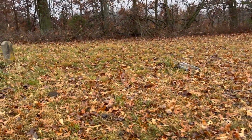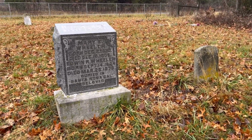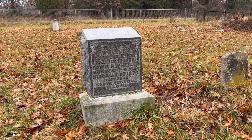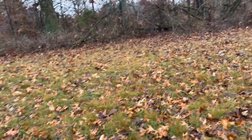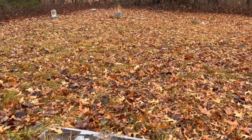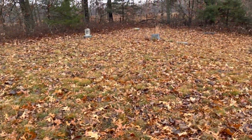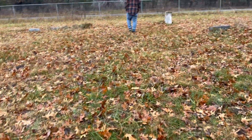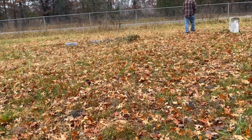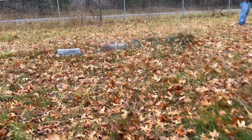That one looks pretty new. So does this one. Died 1878. Buried in Santa Rosa, California. 1918, 1915. So it looks like mostly early 1900s, not as old as some cemeteries we've seen. They definitely have a mole problem. Ugh, fall in a mole hole.